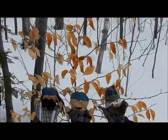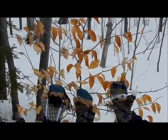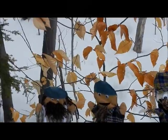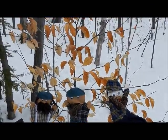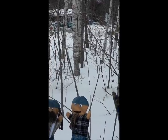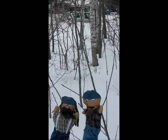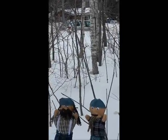What kind of tree has leaves like this in the winter? Grandpa, it's the American beech, Fagus grandifolia. It retains its leaves throughout the winter, and it has very pointy cigar buds with very smooth bark. Look at those huge twigs! Yes, Grandpa, that's the black ash, Fraxinus nigra. It has opposite twigs with a black terminal bud to distinguish it from white and red ash.